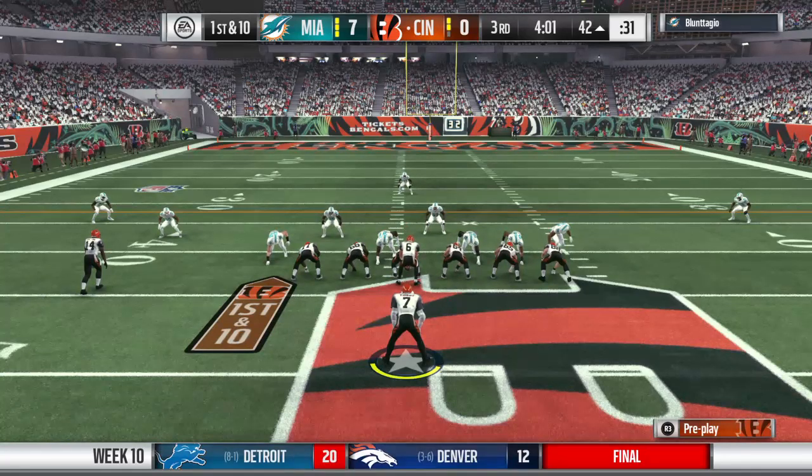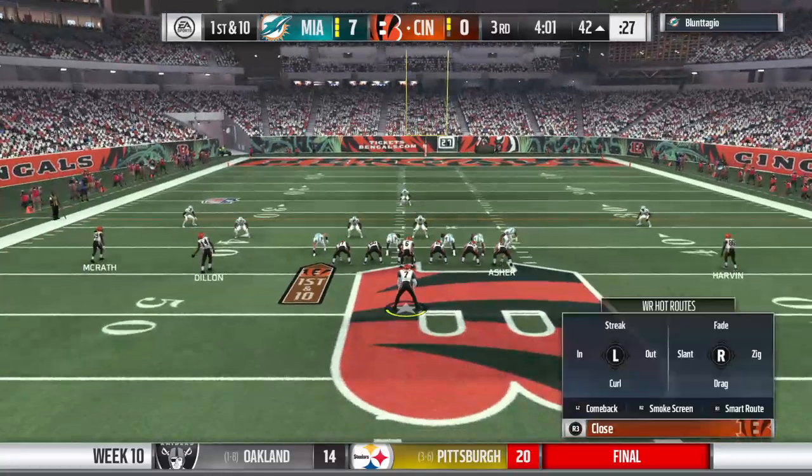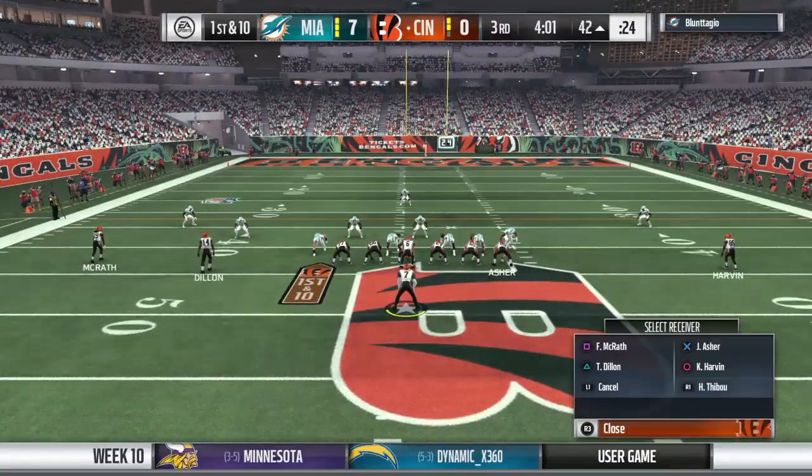Here we go. Blue 90. Blue 90. No. Check. Patriot. Over.